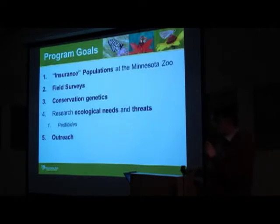We're doing and facilitating field surveys because we just need always more data. I'm going to be doing some genetic work. We know nothing about the degree of differentiation between populations or similarities within populations. And then also be launching some threats research, including pesticides work, in these next few years.